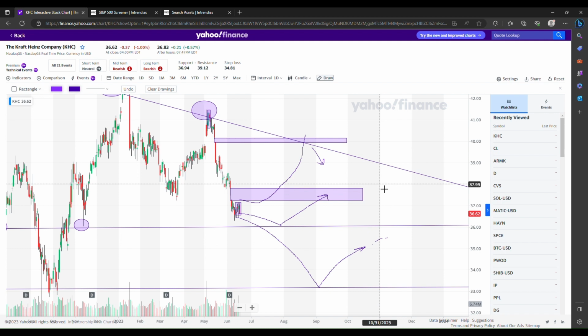My current strategy for KHC, not advice, but just to share with you. I could see myself purchasing shares at the current price, and I would hold until it fills up this volume gap here. Using the $36 line as the most recent support level, I could see this line being an opportunity to add some more shares in case the price drops from current price to the 36 line.